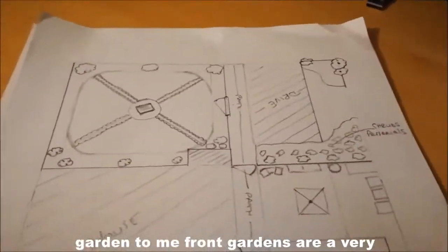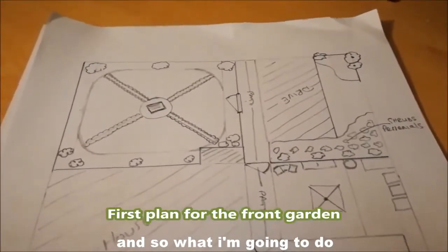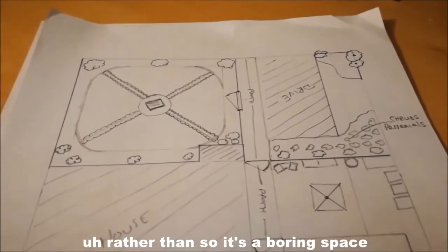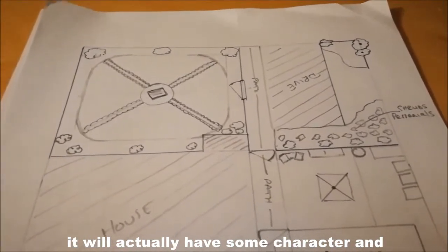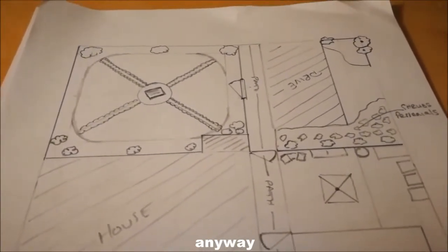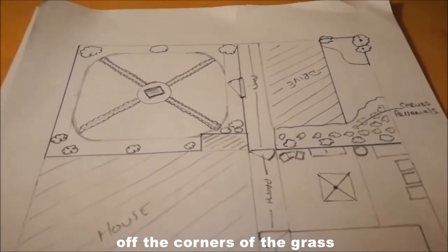To me, front gardens are a very important thing. And so what I'm going to do is a sort of parterre design for the front garden, so it's not a boring space, it will actually have some character. And so there'll be some hedges running through. I've got a little feature in the middle of the garden anyway, and I'm going to use that and just round off the corners of the grass.